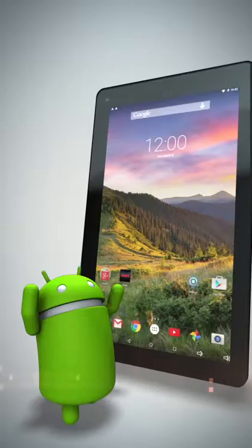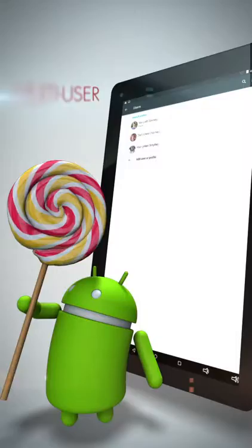Get to know the RCA 7 Voyager 2. Operating on Android Lollipop, the 7 Voyager 2 offers many exciting features, including new styling, multi-user support, Google Now cards, and photo editing. The 7 Voyager 2 is perfect for the family, too.